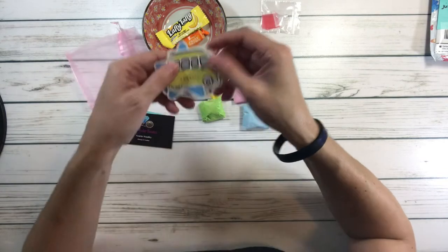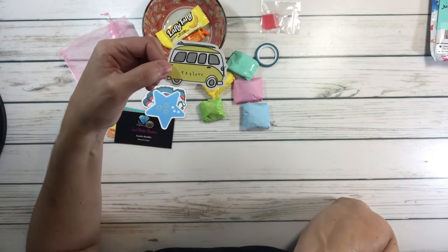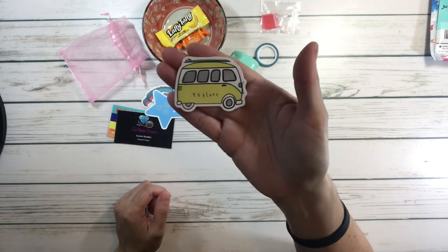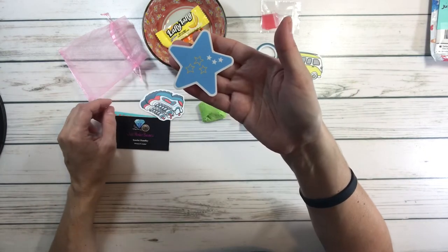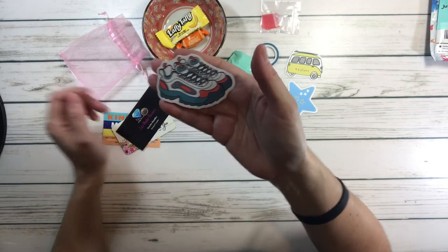Oh, I love this little sticker, guys. Look at this. It's like a little mini, I don't know what the name for this is. It's like a mini car, I don't know, minivan. It's got a surfboard and it says explore on it. Isn't that pretty? Yep, it's gonna go in my cart. And then you've got a beautiful blue star with a couple of little stars on top of it. And some sneakers. I love me some sneakers, guys.